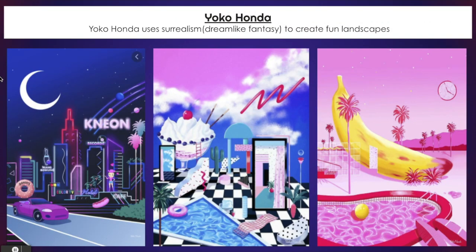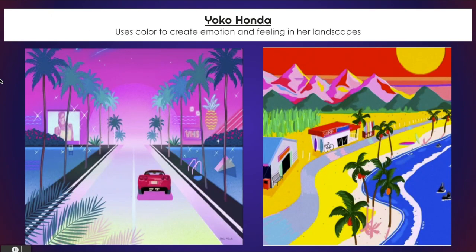Here's some surrealistic or dreamlike fantasies that she created to make some fun landscapes. And here's some beautiful landscapes that she used that have some different kinds of colors that create different emotions and feelings when you look at them.